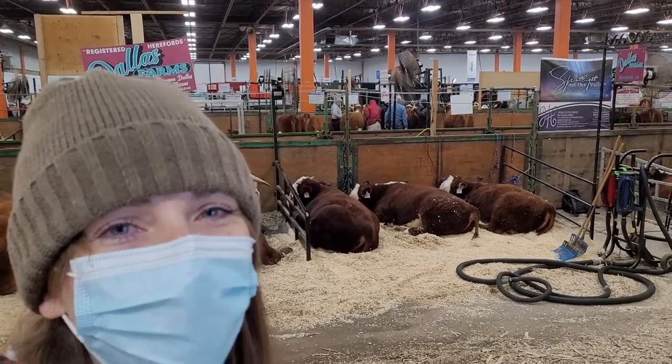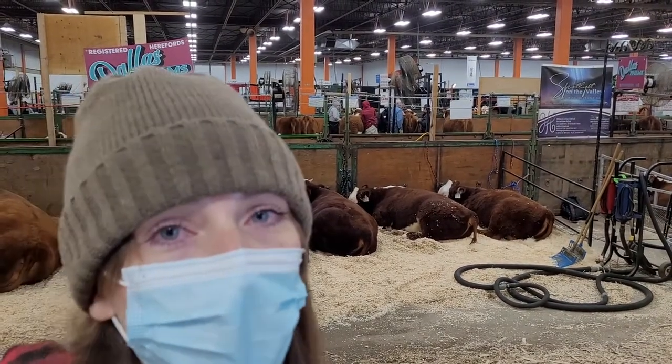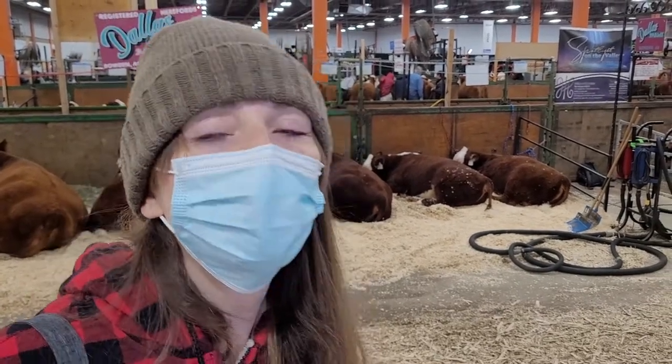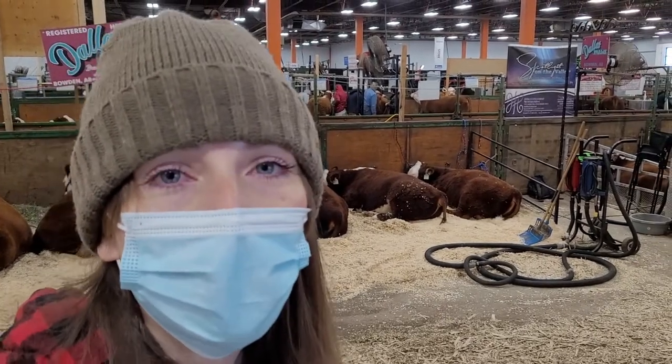There's so much detail. There's like two or three people on each cow. But this is a huge show. This is the biggest agriculture show in North America, so I've heard. No way. I don't know if that's true. But yeah, it's a huge, huge show. People come from all over.